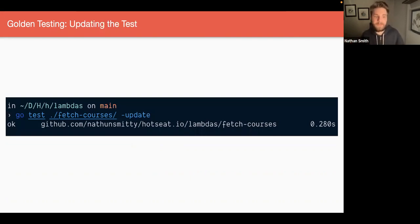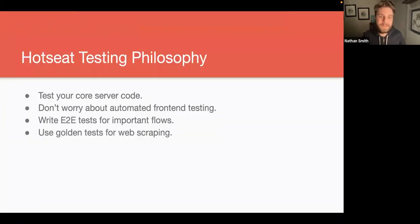It's awesome, because if the registrar changes something on us, we can just re-download their files and rerun our tests. If anything's broken, we can see where it's broken easily, make those fixes, and then ensure that the golden files are always up to date. So in summation, our Hotseat testing philosophy: test your core server code a lot, because that's the user-oriented part. Don't really worry about front end testing, end-to-end test the important things, and use golden tests for web scraping. I think that's worked really well for us, and I'm really happy with our testing situation for the web scrapers.